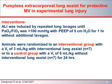In our lab, we analyzed this effect, what is the best tidal volume. We hypothesized that we could reduce in swine the tidal volume to 3 ml per kilo in combination with interventional lung assist to eliminate the CO2, and compared that to a control group where the animals were ventilated with a tidal volume of 6 ml per kilo. This was done in an animal model where we induced the ARDS by repeated lung lavage so that the PaO2/FiO2 remained for more than 1 hour after the last lavage below 100 millimeters of mercury.